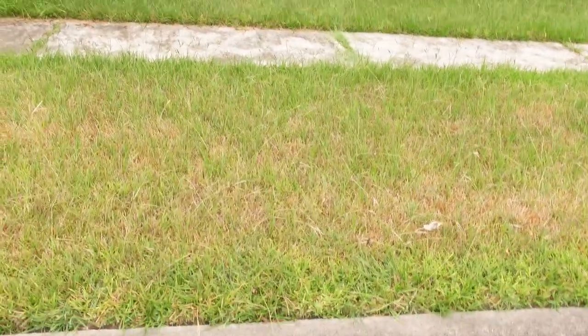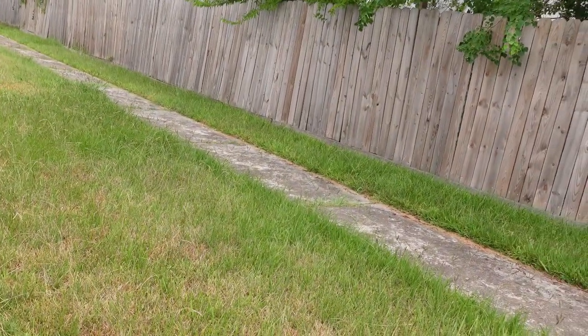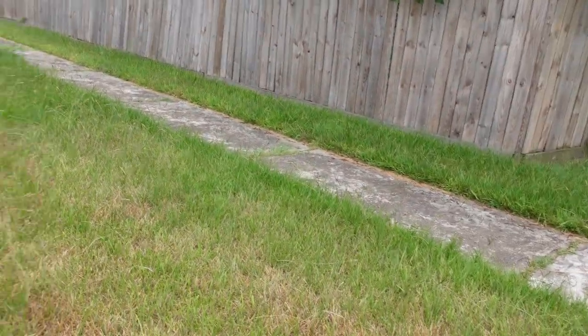As you can see, this is the way the lawn is looking, and I just gotta get it mowed, get all this trimmed up front and back.